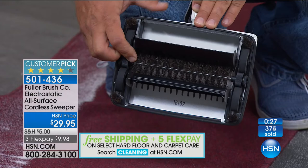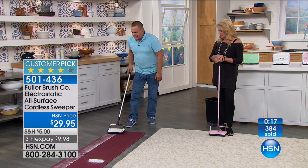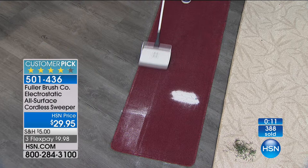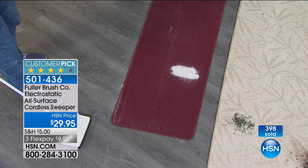You close that back up, and as it rolls back and forth across the floor, that boar hair bristle brush creates that static electric charge that lifts the dust, dirt, and debris from deep down inside the fibers of your carpet, flipping it up into those twin dustpans. And from one floor surface to the next, you can go back and forth. Those corner brushes, those bristles on the sides, get right up next to your baseboard.